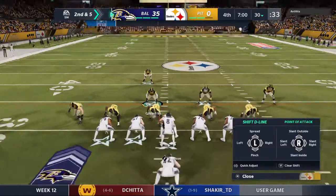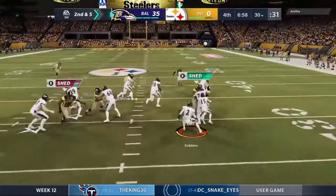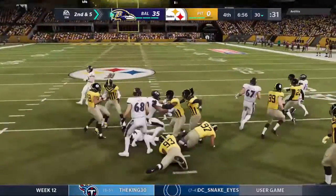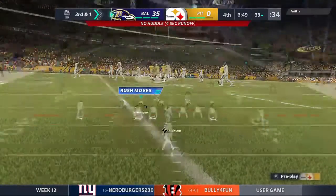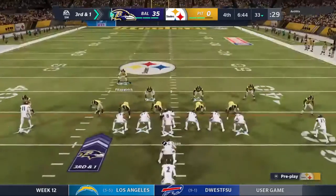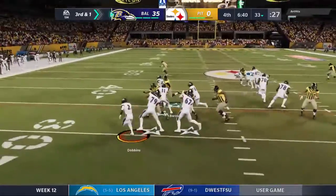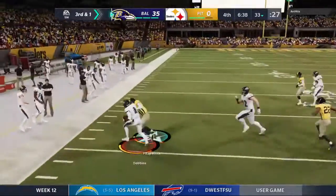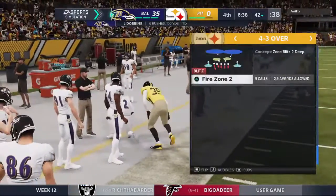Ball on the 30. They'll come up with a 2nd and 5. Another run here with Dobbins. And he'll be upended at the 33 following a gain of 3. And guess what? It brings up third down. He's taken down at the 33-yard line. A 3-yard gain on the play. They'll go again with Dobbins. And he'll be out of bounds after getting this one across the 40.